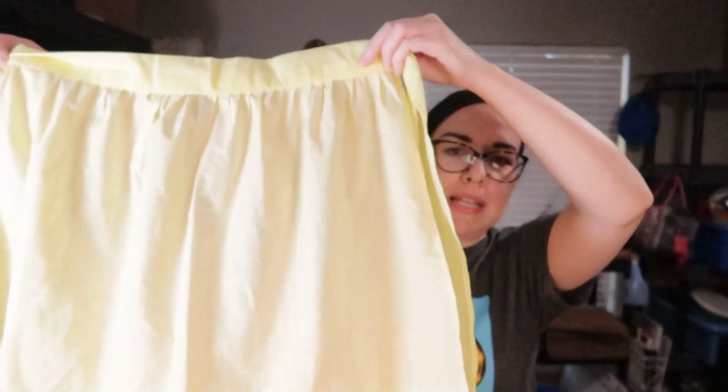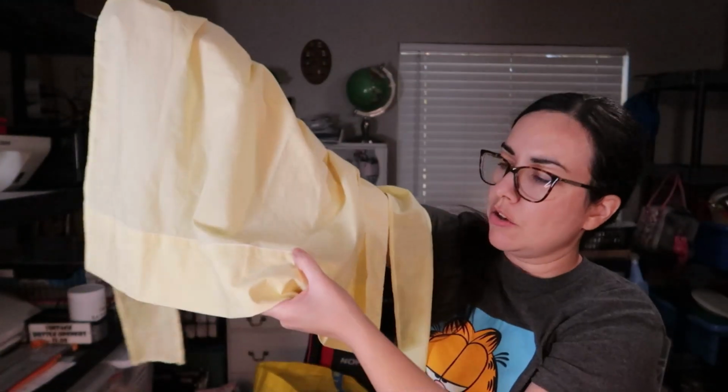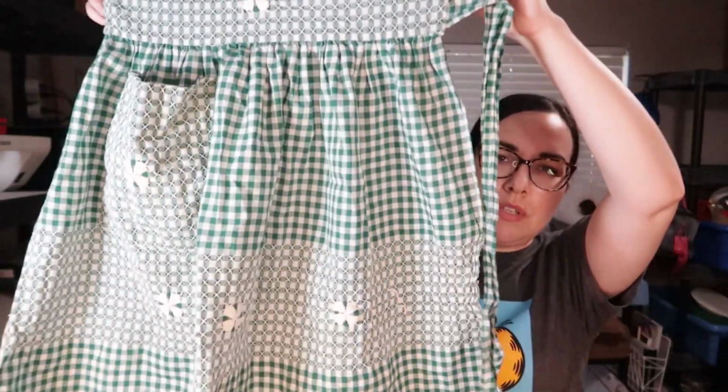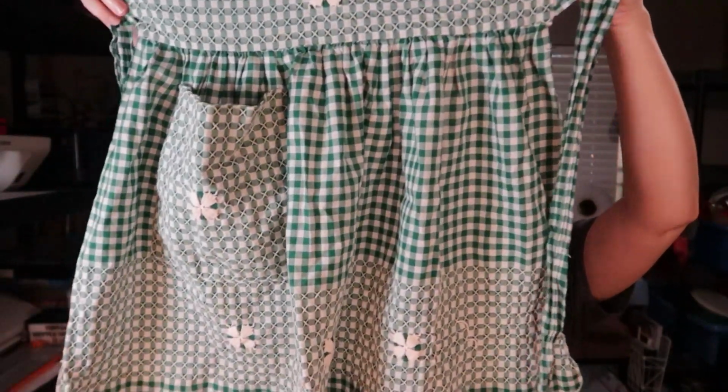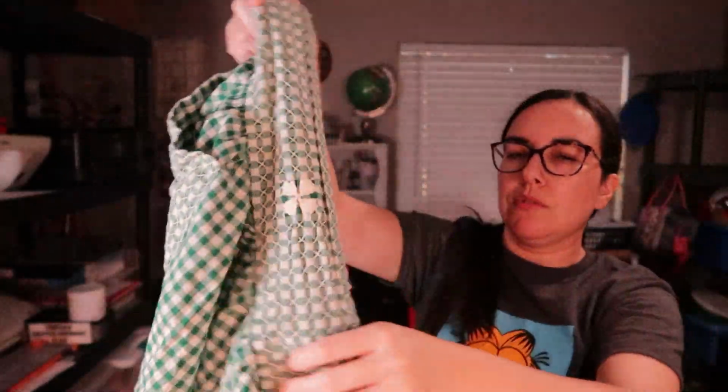And then I found a plain yellow one. It's really dainty and it just has a little white stripe down here, but it's really nice. And the other two aprons that I had in my booth already sold, so we'll see if those sell also. This is the last apron I picked up. It's a checkered green and white pattern. It has a little pocket here, and then these little, I don't know what they would be, like a little windmill or something, but it's really nice.